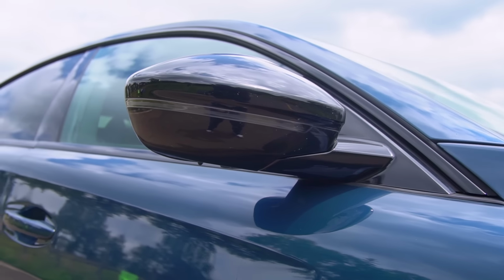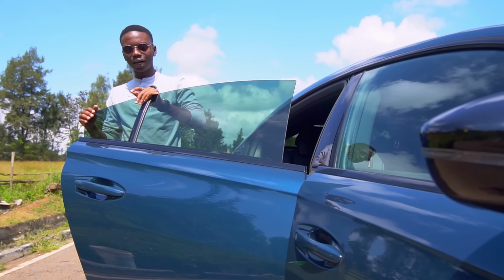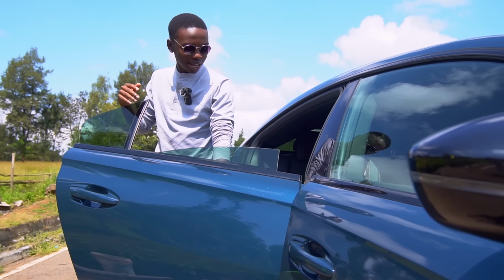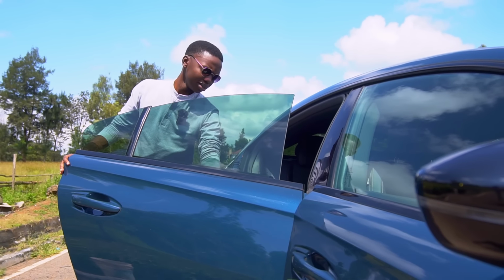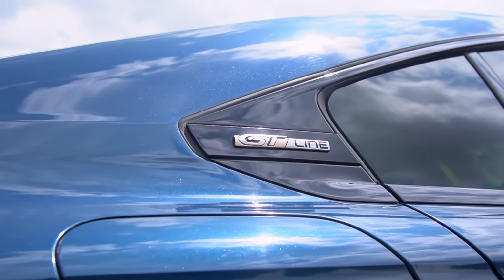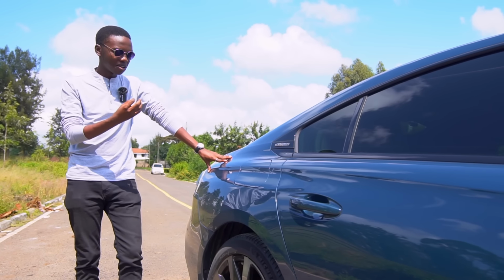But one thing I don't like about the implementation of these frameless windows is how they did it in the back. Again, you have this beautiful swooping line, but then you have this bit sticking out. Why Peugeot? Why? Because in my opinion, that kind of ruins the line of the car just a little bit, but not too bad. Still looks fantastic. Again, moving down towards the rear quarter of this car, you have this lovely GT line badge stamped over there, just so you don't forget what equipment you're driving. These lines, my goodness, they're just fantastic.